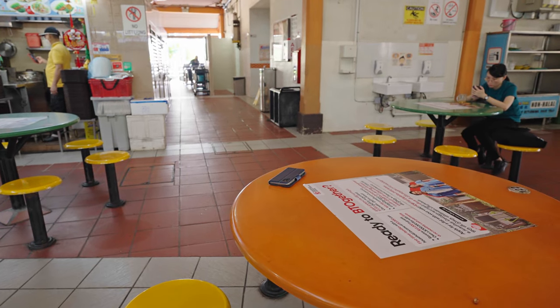Someone just used their phone to book a seat. You see that phone. It's been there for a while. So, feel free to chope your own table, but please don't use overly expensive items. Although Singapore is safe, don't tempt the devil.